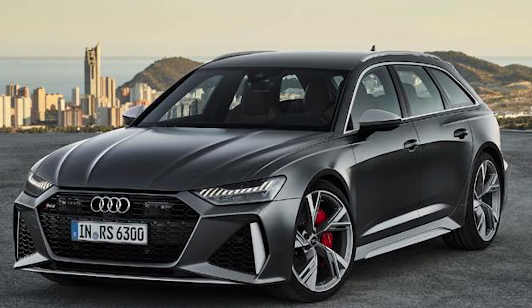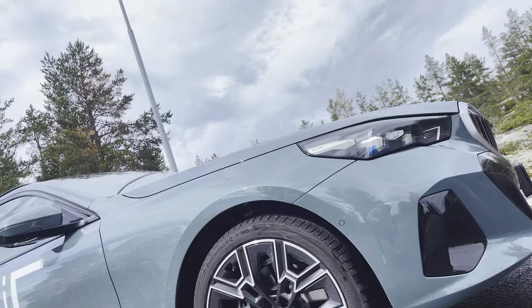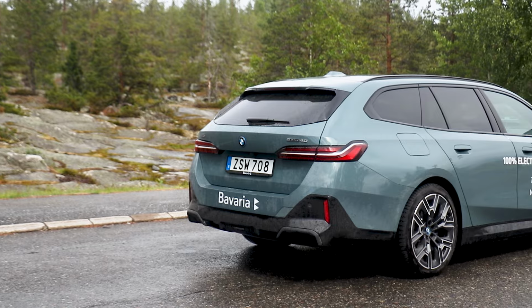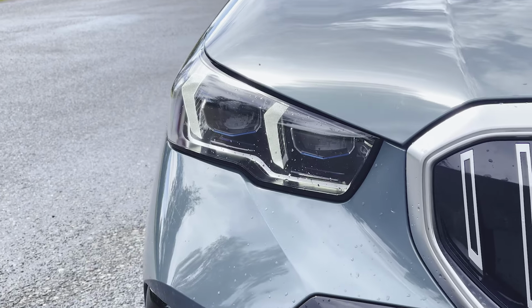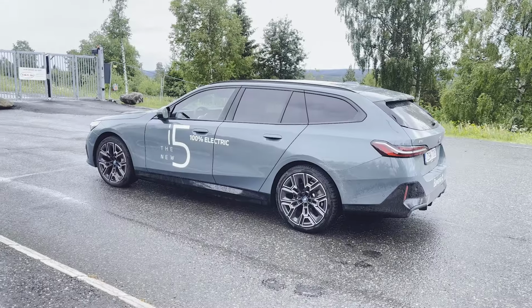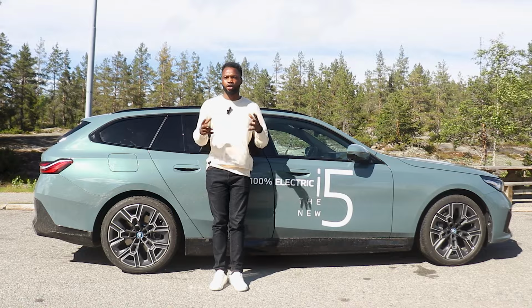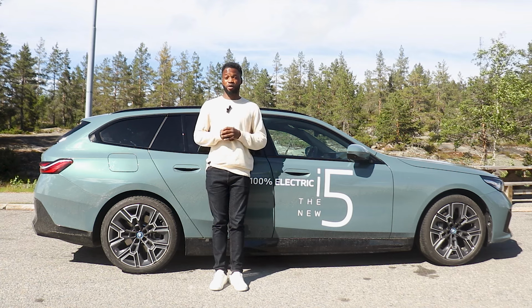That has a soft spot in my heart. But this BMW wagon car, or according to BMW, it's a touring car. This is one of the coolest wagons, or coolest estate cars, for me right now, honestly. What do you think about the looks of the BMW i5 E40 Touring? Leave that in the comment box below.